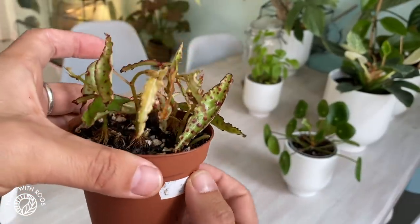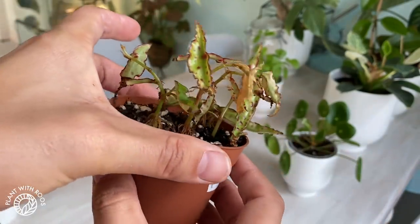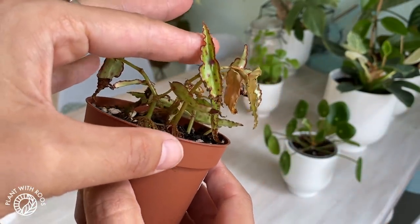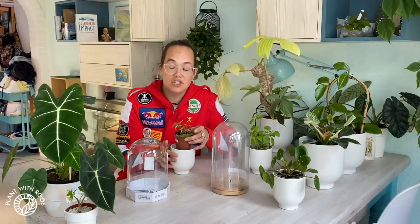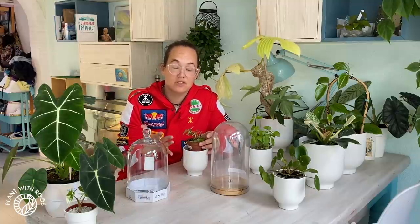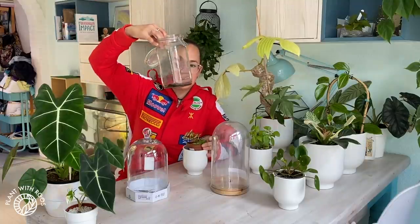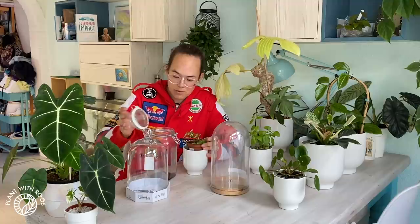I'll put in some close-up footage so you can see better. Ooh, it's still very wet. So I traded this plant with my friend Micah this weekend. She said to put it in a jar and have it in lots of light and lots of humidity, and that will make it a super easy plant. I popped it up in this wekpot in Dutch. I don't know what it's called really, but like one that you can close properly.